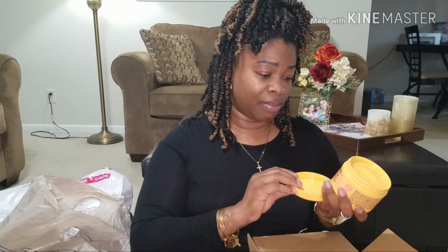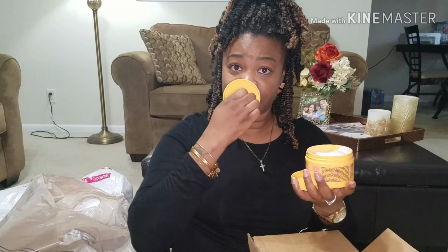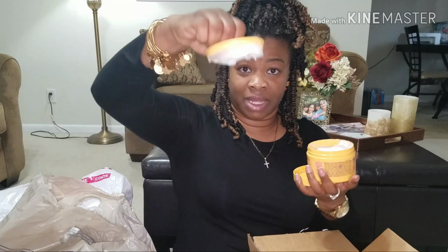This is my first time opening it up. It's extremely thick, as you can see, and it really doesn't have much of a smell. So, I don't know, but I'm going to try that out when I take this out of my hair. I'm excited to try it because they said they had amazing results.